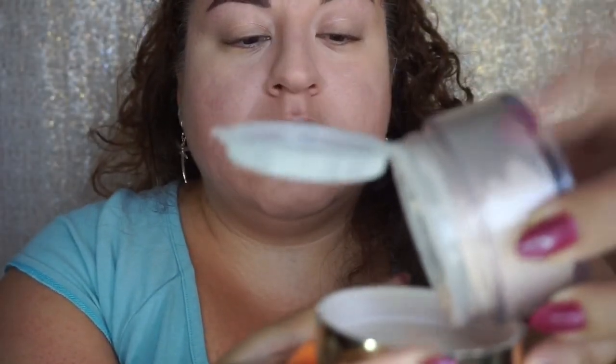Now, I can attest to those. I thoroughly have enjoyed using this powder. I did have the other translucent powder from Too Faced. I never liked it just because it's so translucent that it actually leaves a white cast on your skin. So what I'm going to do is just pour some into the lid.